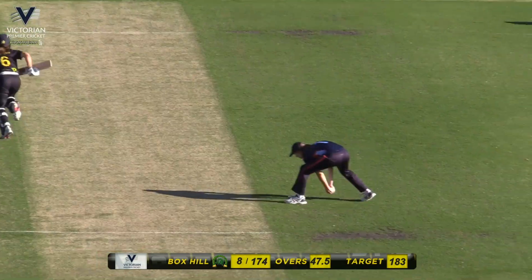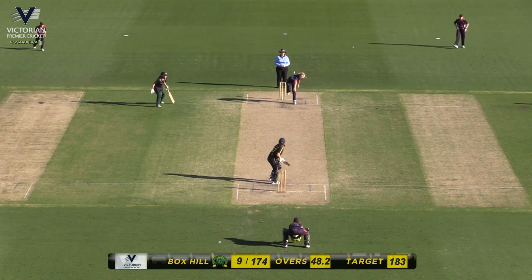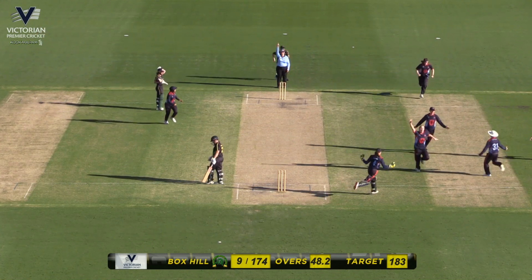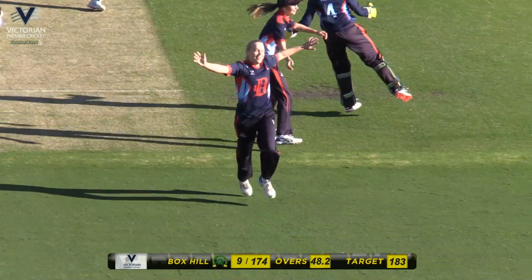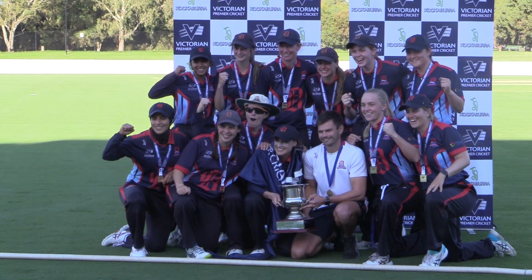Going to run. Run out chance. Hit the stumps. She's got it. Fails and gone. Hit on the pad and she's gone. She's got it. Dandenong have won the Premier Women's Cricket Final. What a remarkable comeback it's been. Keep going.